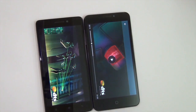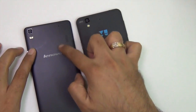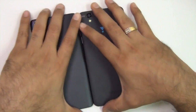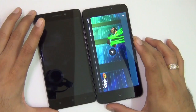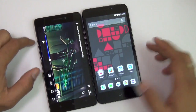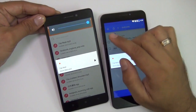However, they both have a common flaw that I just noticed: the audio gets muffled badly when you place them on a flat surface, because the speakers on both the phones are at the back, and they sit flush on the flat surface when you put them upside down, which means that you will have to keep it in your hand or plug in a set of earphones to enjoy your audio properly. Nevertheless, let's move on to our next test, which is the music playback test, and I'll play the same audio track on both of these phones to give you an audio quality comparison. Let's play it first on the A7000 and then play it on Yureka. I've turned the volume to maximum on both the phones for a fair comparison.